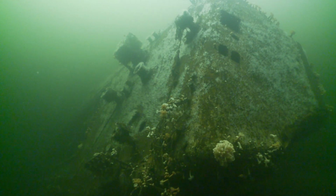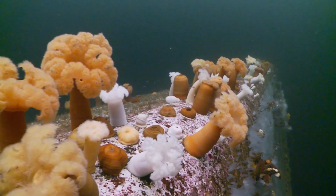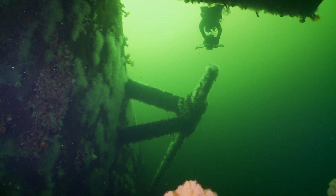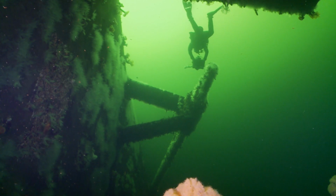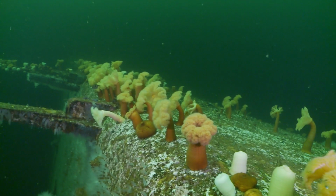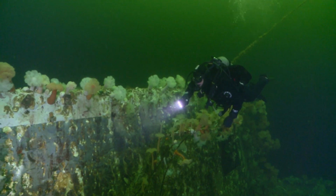This is the Chaudière today. 20 years after being sunk, the ship is a magnificent artificial reef. It's lying on its port side. On the bottom, it's a lovely wreck. It's more like a real shipwreck in that it's kind of haphazardly lying on the bottom rather than being upright, the way the more recent ships have gone down.